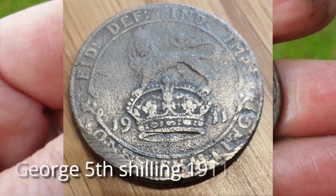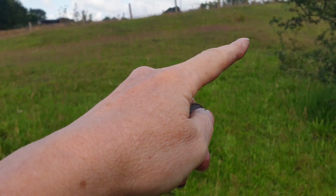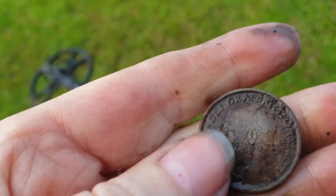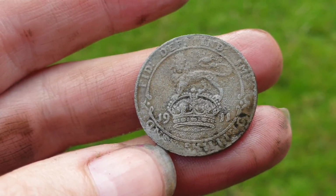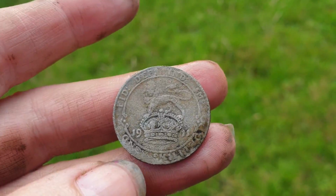Oh, that's epic. Look, I've only just come up that little bank there to there, behind that tree. That's where all these coins are coming from. Oh, fantastic. I'm well chuffed to come out now. And well chuffed that nice lady said we could have this field. Definitely been nobody detected on here, has there?